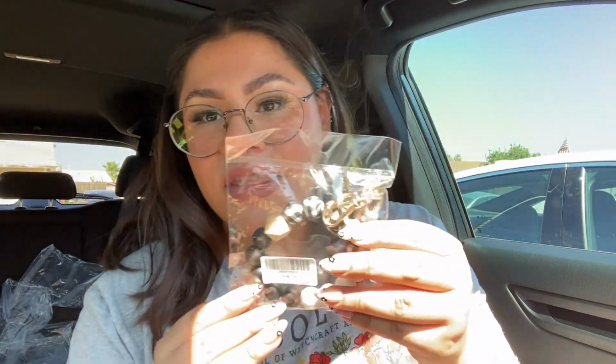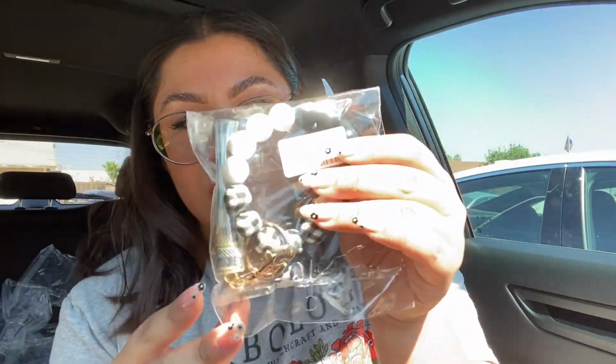It's cute. So I got that, and then this is the second to last thing I believe I need to show you. I got this keychain, because the one I currently have is falling apart. I've gotten it twice already, the same one, and it's fallen apart. I don't know why I went back and got it again, but I'm just gonna put everything on here. So this is really, really cute.